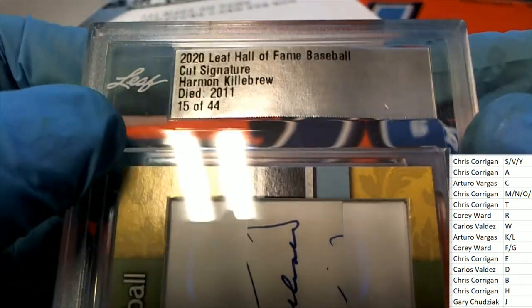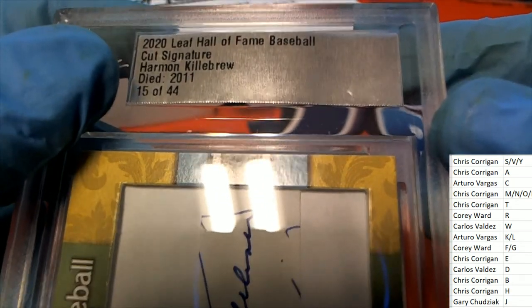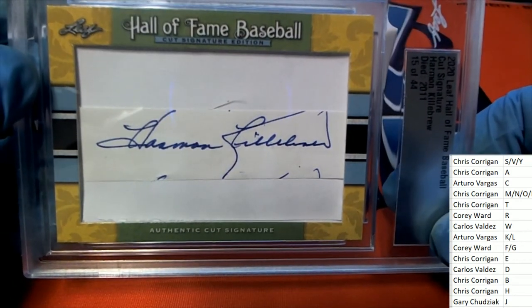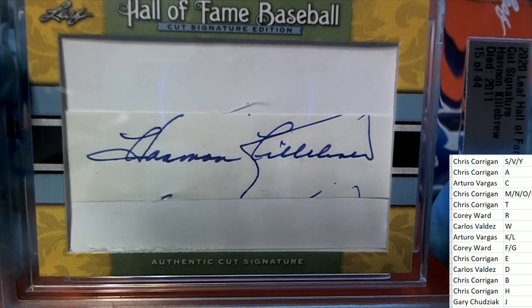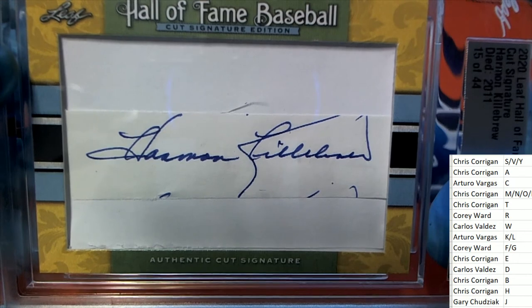It's a Harmon Killebrew cut signature. Very nice. Harmon Killebrew, legend right there. No doubt about it. Yes. Letter H owner hitting big. Oh, that's a great hit. Chris C., Harmon Killebrew.